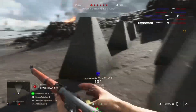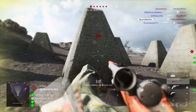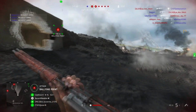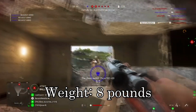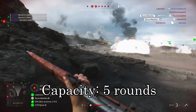The Type 99 also had a chrome-lined barrel to help with maintenance, but this would be something that was dropped by the end of the war due to the lack of raw materials and decrease in production quality. In addition to being chambered in 7.7 by 58mm, the Type 99 weighed just over 8 pounds unloaded, while being 44 inches long for a short rifle variant, and had a magazine capacity of 5 rounds.